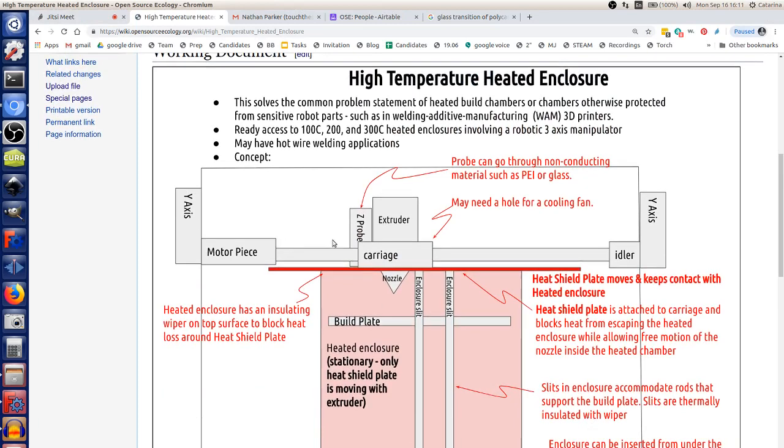So take a look at this. This red shield is attached to the bottom of the carriage, and it moves back and forth. And this is around the heat. So you make this smaller heated chamber. In there, it's as hot as you want it, because everything is outside of it. The red shield moves with the carriage, so it just slides back and forth on top of this heated thing.